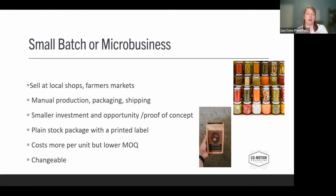So yes, you pay maybe $1 per package, but you don't have to buy 10,000 at a time. So you may only invest $500 into your packaging as opposed to $10,000 or $5,000. So if your business is selling under about $25,000 a year, you're kind of at the small batch stage and your product is still changeable. But you're almost at a tipping point where you have to decide, okay, at a certain amount of testing, when do I want to scale it? So that's where, again, a packaging consultant or someone could come in to help you.